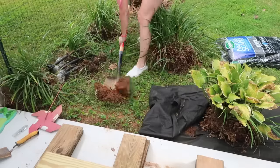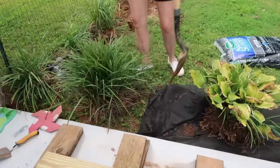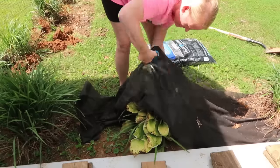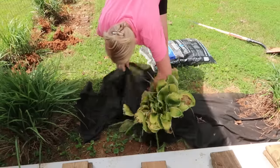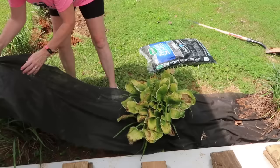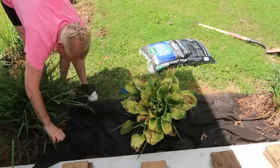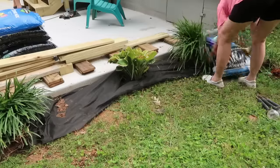My hostas were not looking so great. They never do really great back here. I moved them from the front where there's more sun, and they just never do great in my yard. But I still wanted to go ahead and transplant them back here, and so I put them all lining around the edge of the patio, and then I left a big space in the front so that we can step off without stepping on them. And I added this black mulch, and it just really finished it off.